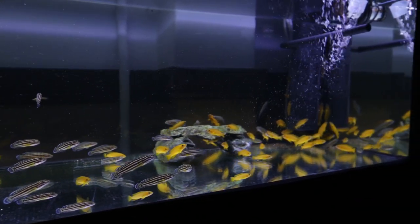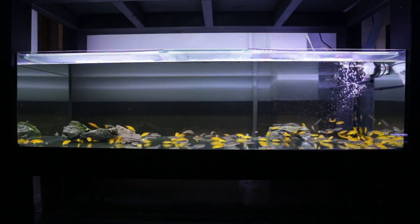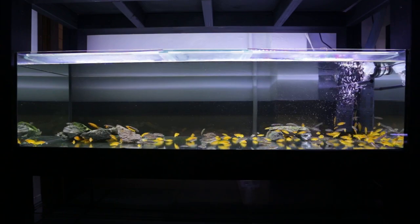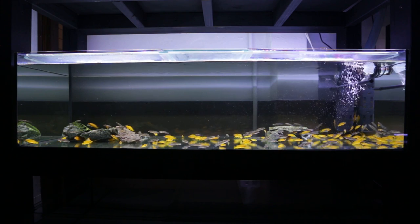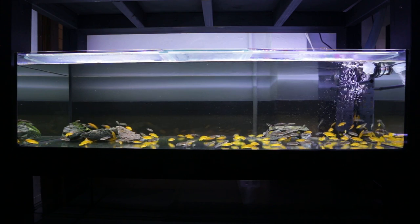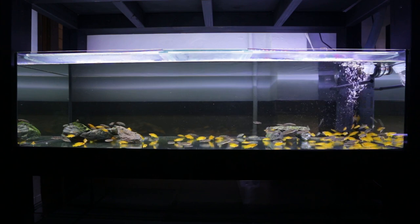However, the good news is I have more leleupi fry coming through that I will stock in this aquarium as soon as these fry are sold. So that will be at the end of this week. But by the time you see this video, these fish would have been sold off.